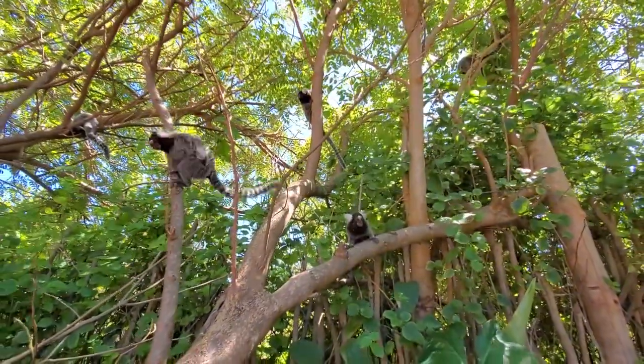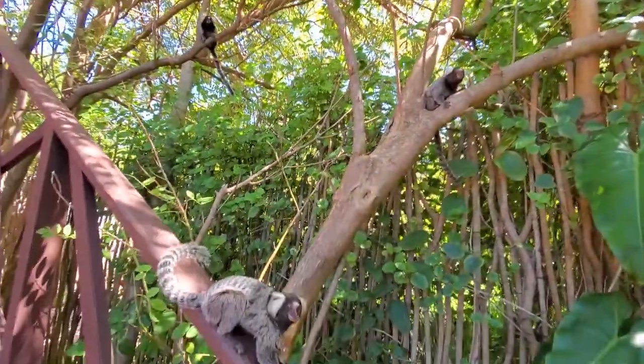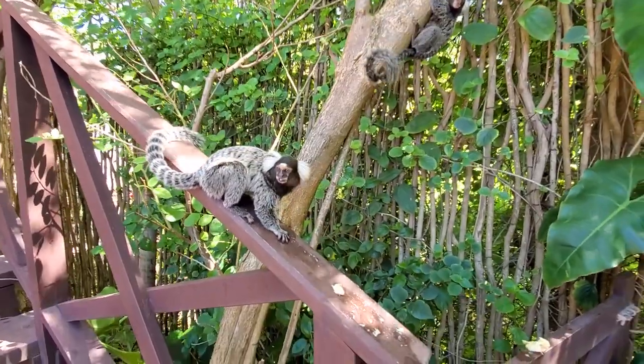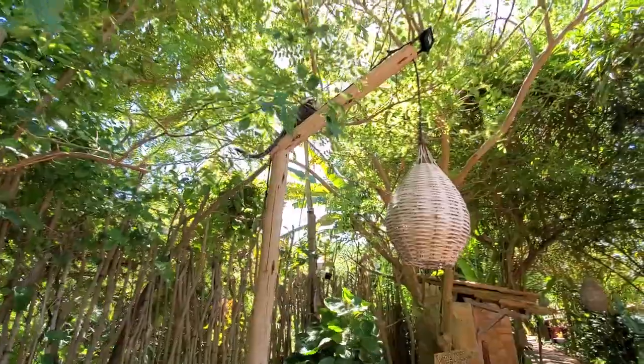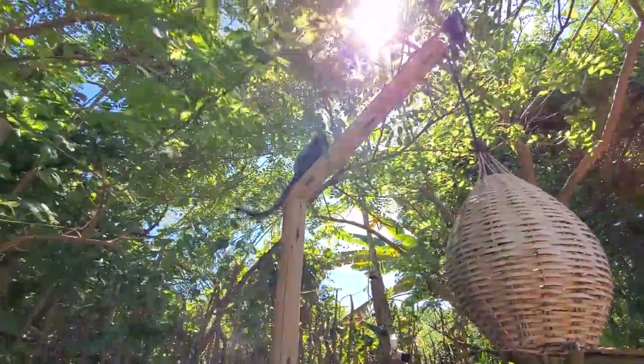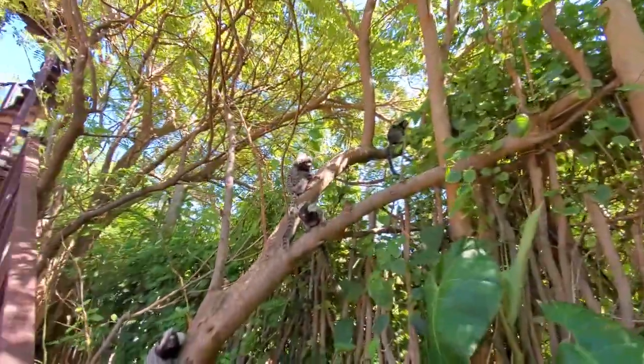So we have 1, 2, 3, 4, 5, 6. There's 8. We have 8 of them here. And on the back of the one, there's 2 little babies. Here's another one here. Curioso.